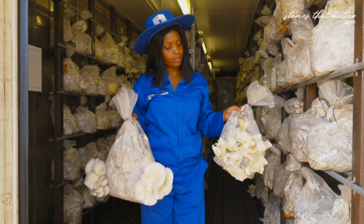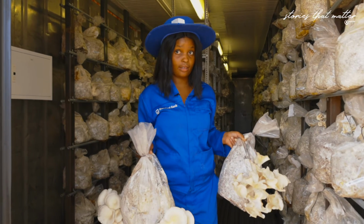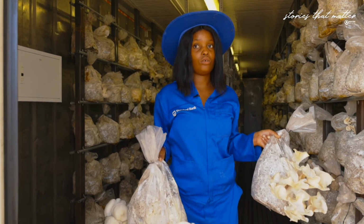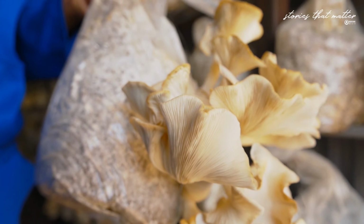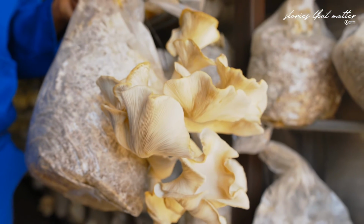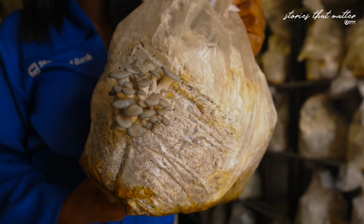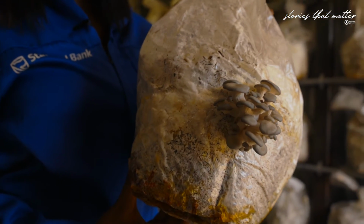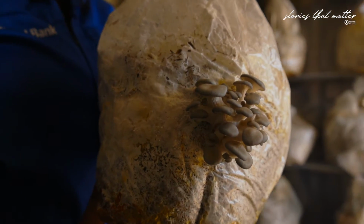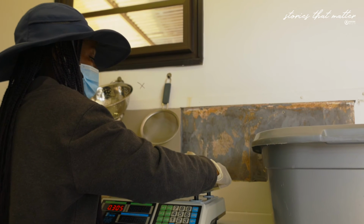The temperature is a bit lower than the dark rooms, and also it has humidifiers to keep the room a bit humid. The bags are then cut or slitted to let the mushrooms come out. So after maybe 5-7 days, you see that the mushrooms start pinning. So the bags are harvested maybe 3 to 4 times.